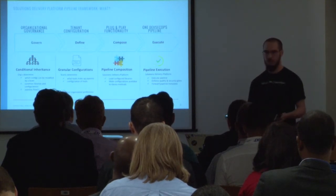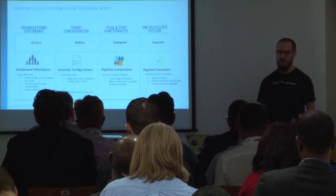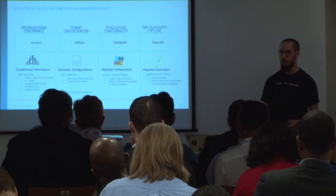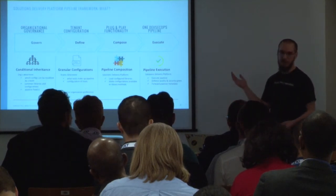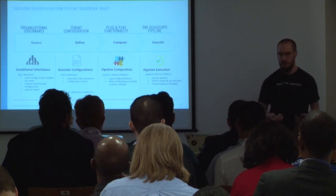Then you've got composition. So I said that we can use a single pipeline for an entire organization regardless of tech stack. That's because the pipeline's been broken up into generic phases. Everyone, regardless of tech stack, is going to build, compile, unit test, build a container image maybe, do penetration testing, static code analysis, all of these generic things.